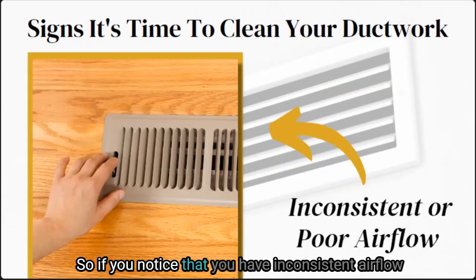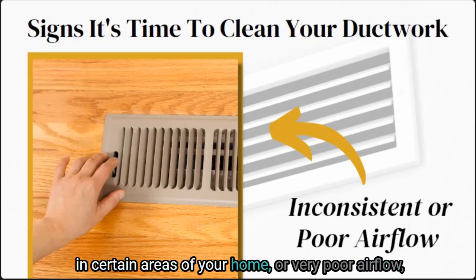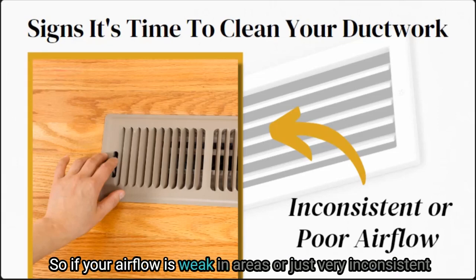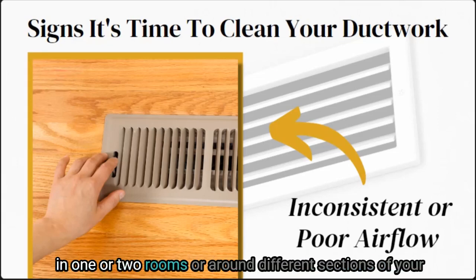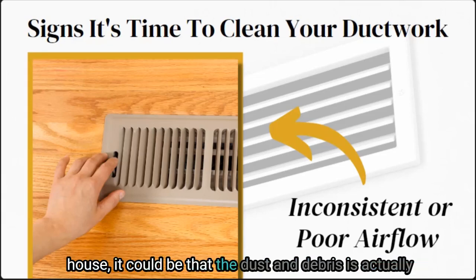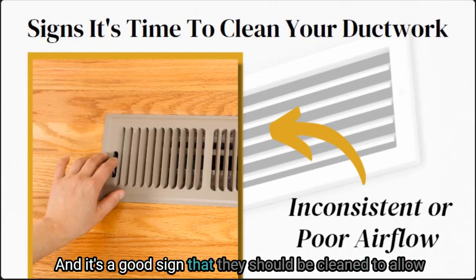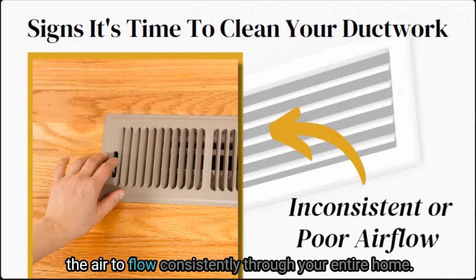So if you notice that you have inconsistent airflow in certain areas of your home or very poor airflow, this could be because of the debris in the ducts. So if your airflow is weak in areas or just very inconsistent in 1 or 2 rooms or around different sections of your house, it could be that the dust and debris is actually preventing the air from flowing freely in your ducts. And it's a good sign that they should be cleaned to allow the air to flow consistently through your entire home.